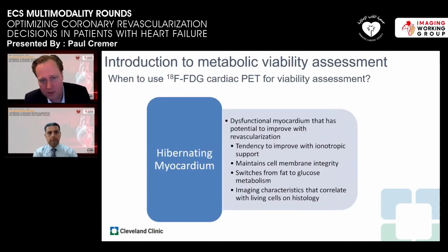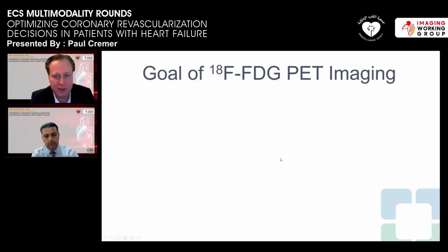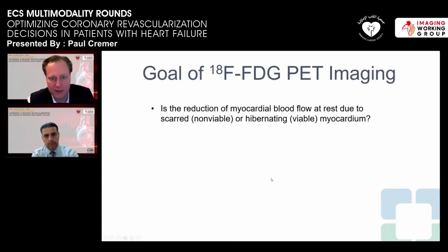So when do we use FDG PET for viability assessment? When we're trying to evaluate for hibernating myocardium, so that's dysfunctional myocardium that has the potential to improve with revascularization. Often that myocardium will improve with inotropic support. It has maintained its cell membrane integrity, is using glucose as a substrate, and has a histology that correlates with live cells.